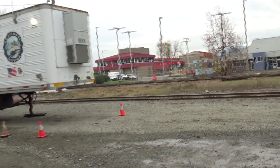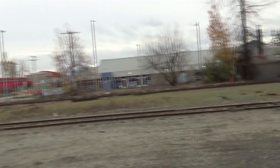I'll walk around here. Still got this COVID cough I can't get rid of.